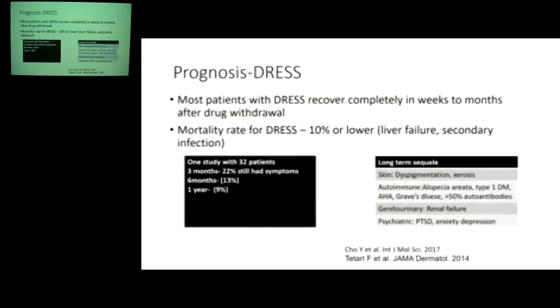So what's the prognosis of DRESS? DRESS prognosis is not as bad as SJS/TEN. The mortality is still 10%, and the most common causes are liver failure or secondary infection. One of the studies showed that at 3 months, 22% of patients still had symptoms. At 6 months, 13% of patients had symptoms. At 1 year, 9%. And you can have long-term sequelae with DRESS syndrome as well.